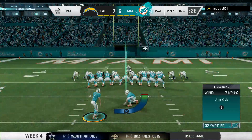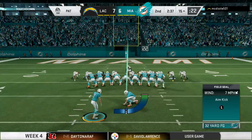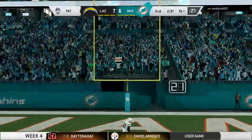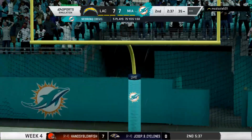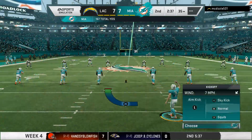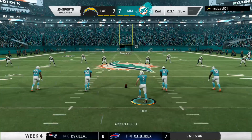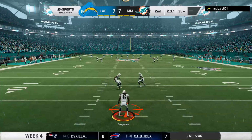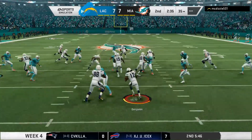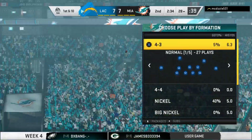Jason Sanders now for the extra point. It's good, and we're all tied at 7 apiece. So all even at 7 now as they kick it away. This one fielded at the 5. And he'll take it past the 25 and up to the 28-yard line.